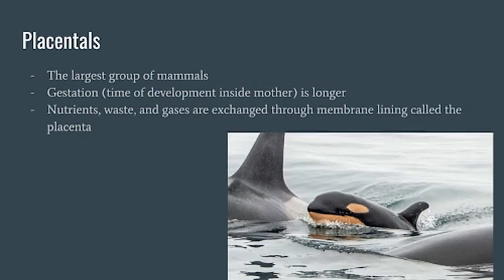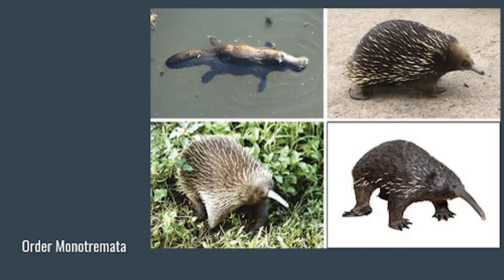Most mammals are placentals. This refers to live birth. Mammals like whales have calves in the ocean, but they need to help them get to the surface right away to take a breath. Ocean mammals have lungs and breathe air, unlike sharks that get oxygen from the water. There are only a handful of monotreme species.